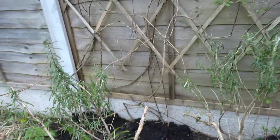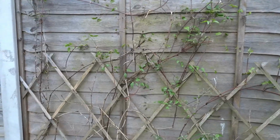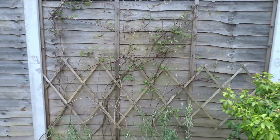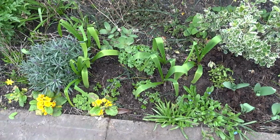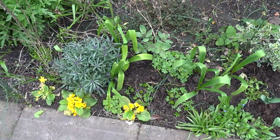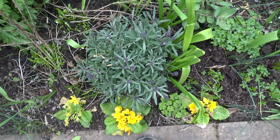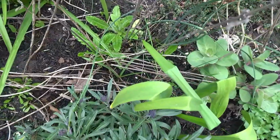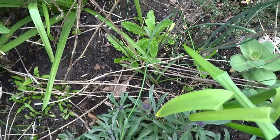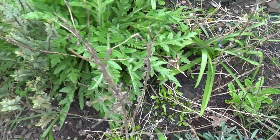And the clematis is looking so much neater than last year. Now I can access them. Got a lot of alliums coming through. And I've not got round to sorting this section out yet, so it needs a clean up and a mulch. Got Erysimum, some little poppies, self-seeders I think. And my oriental poppy, which looked dead last year, but it's growing nicely this year.